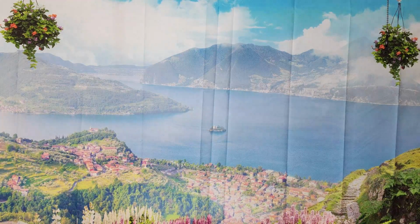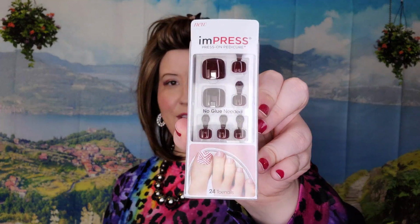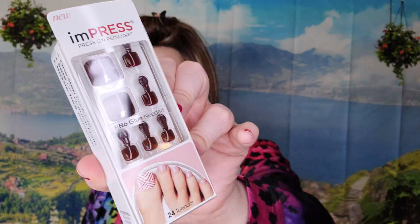So I also wanted to mention one more thing, and I've mentioned this before on my Facebook page, and I know many of you have asked where I get these from. So these are Impress press-on pedicures. And I don't know, some of you may have heard of these. You can get them at impressmanicure.com. And if you go into the pedicure section, they sell these press-on toenails.